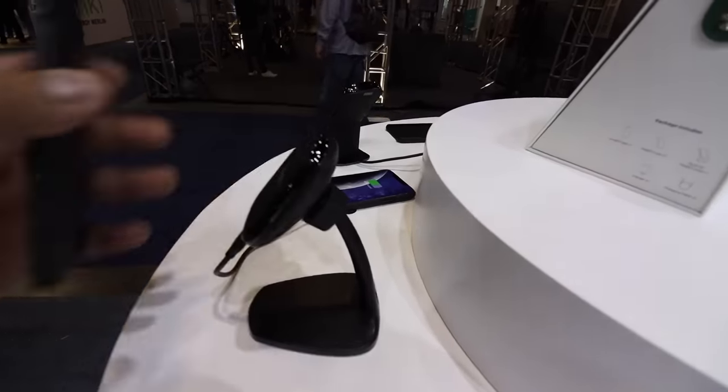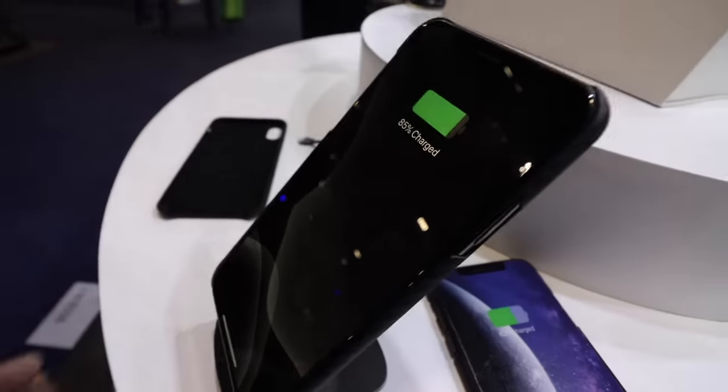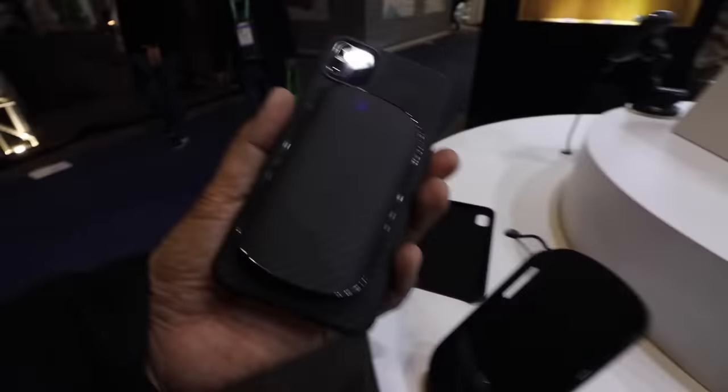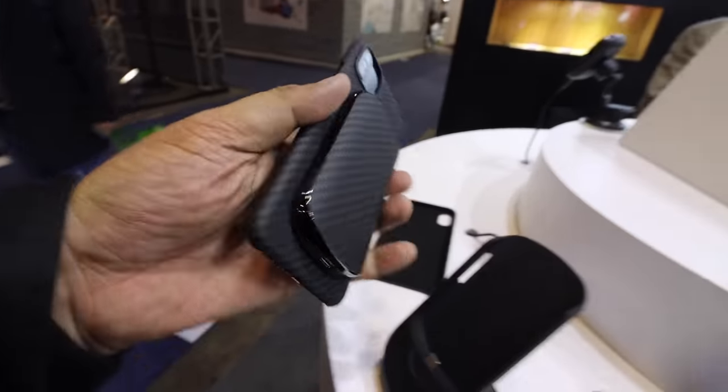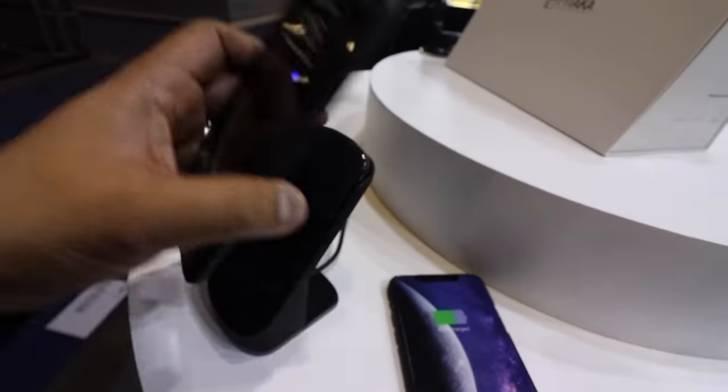And then they also have another accessory which actually comes with a power bank. You just put it like that, it'll charge. And you can actually slide it out with the power bank. Boom. That is awesome. So you can just keep on going around with the power bank attached to the phone.